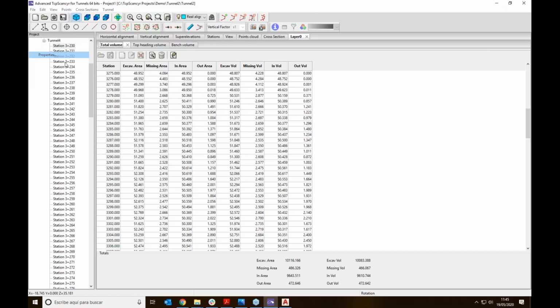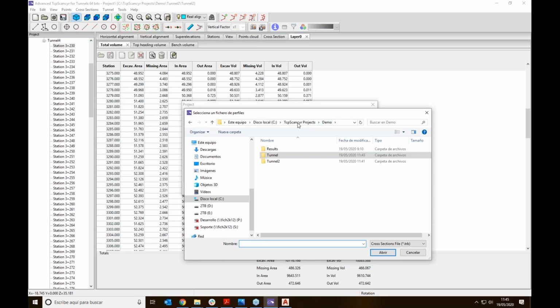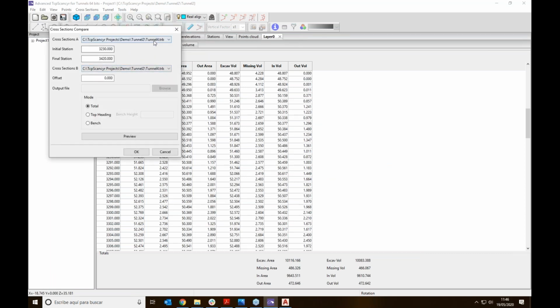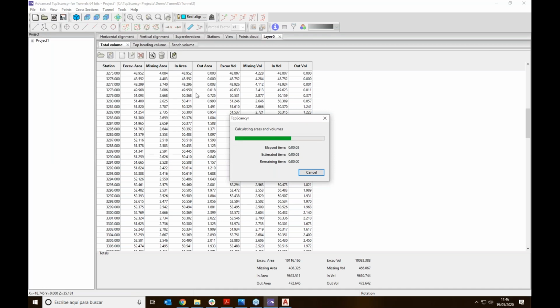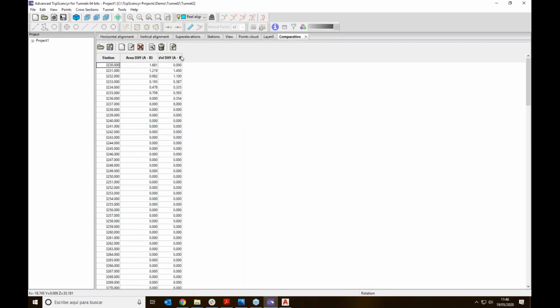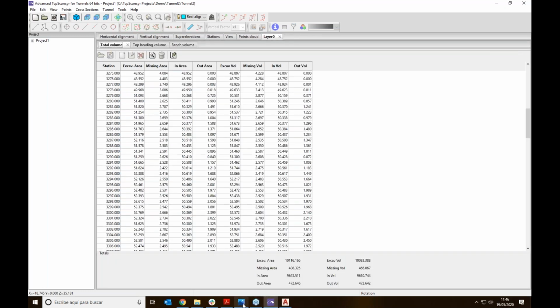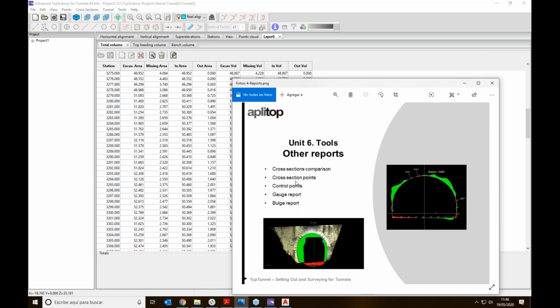We can add different cross-section files and compare them. In this case, we can compare this cross-section file with this one. In fact, this example has changed only the first 5 meters. It is only for demonstration purposes, but you can see here is the result. Other interesting reports are cross-sections, control points, and gauge report to check that a vehicle will fit the template, Google report, and many others.